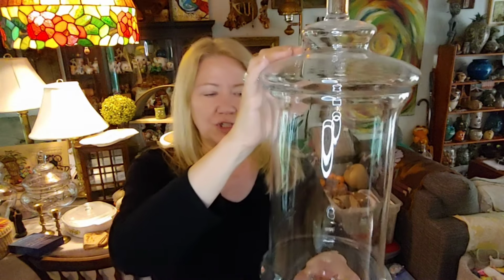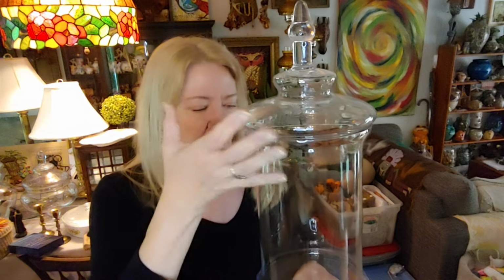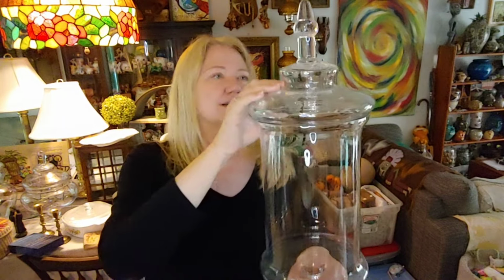It's huge. But wouldn't this be gorgeous with vintage glass, like shiny bright ornaments in it at Christmas? I just think it would be gorgeous. But right now for fall, you could use this all year long and just fill it with different things. I think it's beautiful. I love the size of this one. So I'm going to put all 3 of them together in the same booth.